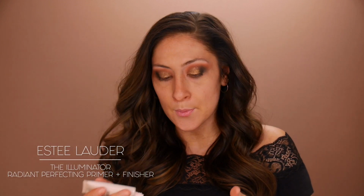Okay, next we're going to move on to skin and then back to the life update. I'm going to go with a new guy to me, and this is the Estee Lauder Illuminator Radiant Perfecting Primer and Finisher. I always just use about a pea-size amount of primer, kind of get that warmed up and pressed into my fingers, and then I start pressing it into the skin.